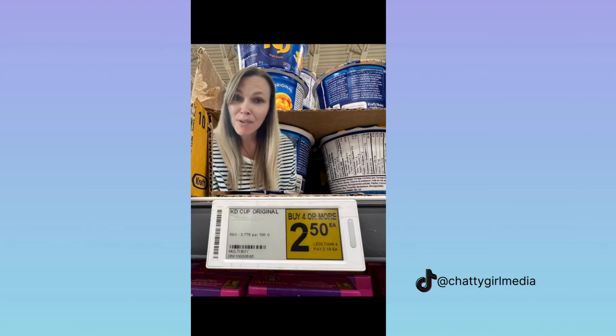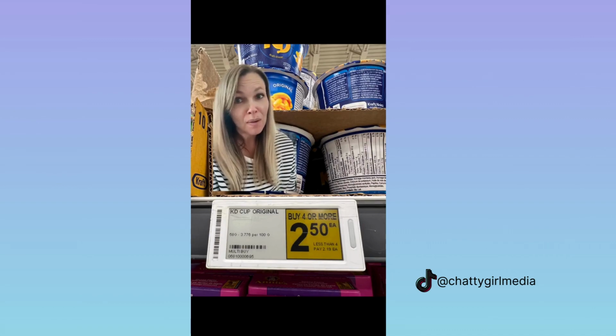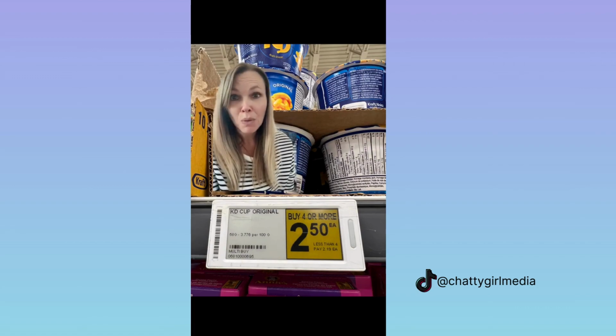This is a PSA for you. When you're grocery shopping, pay attention to what the tag says, like really read it, so that you don't get burned by this. So I know grocery stores love to do buy more, get more, better pricing sales, but this is not really a better price.